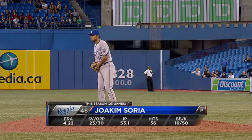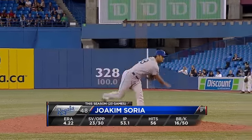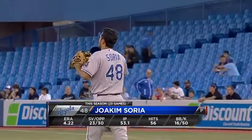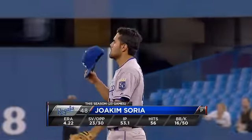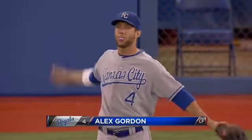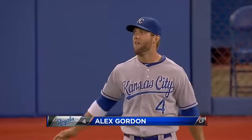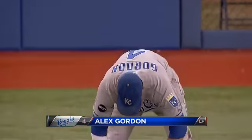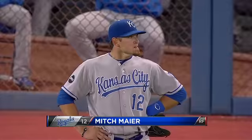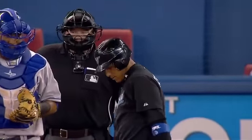Royals bullpen, it is a non-save situation. He will be working, just trying to close this game out. Soria picked up a save in the opener. Alex Gordon comes off the bench. Remember, Jeff Francoeur was hit by the pitch to start the 9th inning, and he has been lifted from this game. With that, Mitch Meyer moves from left to right to take over for Francoeur. So Gordon will go into Francoeur's spot in the batting order.